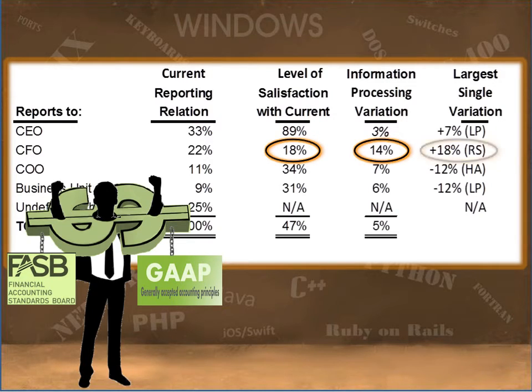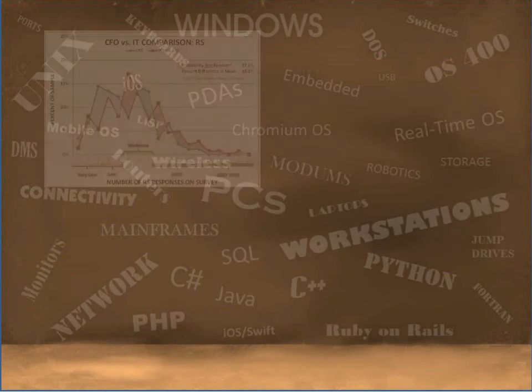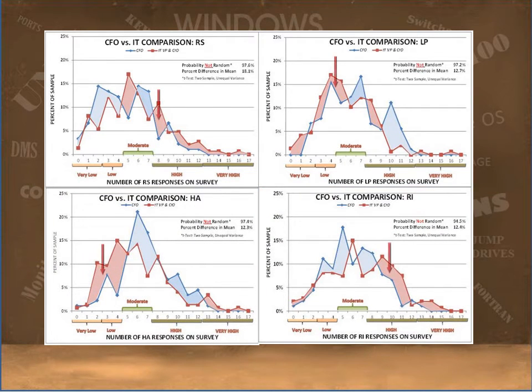The Chief Financial Officer, or CFO, is where the IT executive has the lowest satisfaction level, the highest overall profile variation, and the largest difference in a single IOP style. And that's only part of the story. The differences are in all 4 IOP dimensions. All are statistically significant. Red shows where the IT executives exceed the CFO. Blue is where the CFO is stronger.